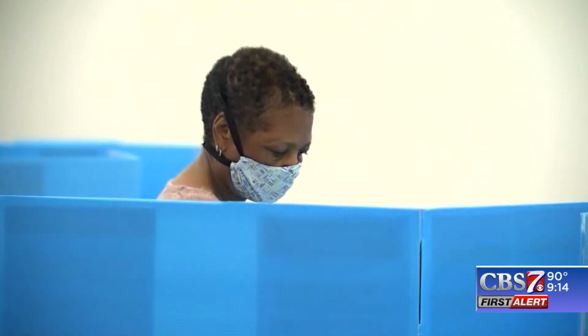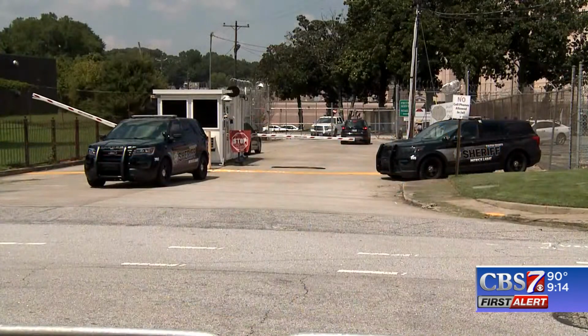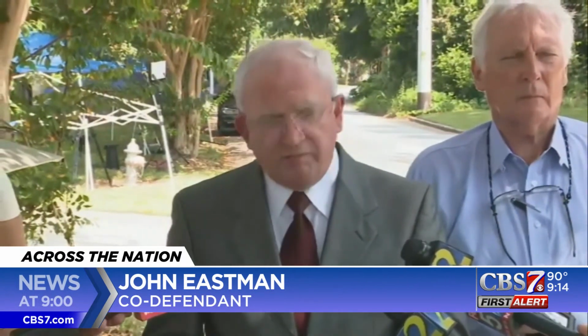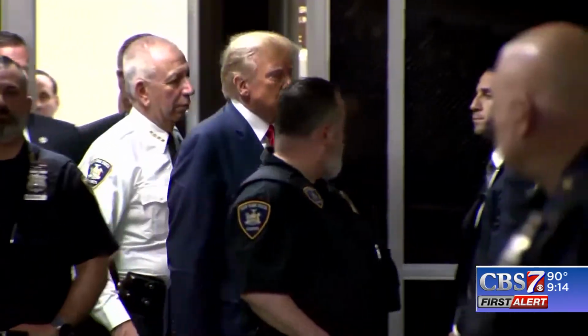Attorney John Eastman, one of the alleged co-conspirators accused of trying to overturn the 2020 presidential election in Georgia, was processed at the Fulton County Jail Tuesday and released. I am confident that when the law is faithfully applied in this proceeding, all of my co-defendants and I will be fully vindicated. Former President Donald Trump says he will turn himself in on Thursday.